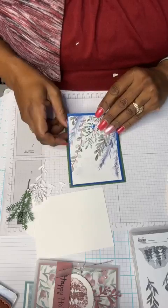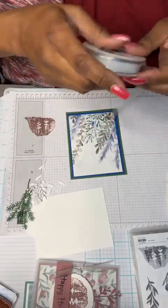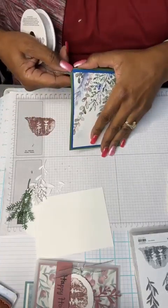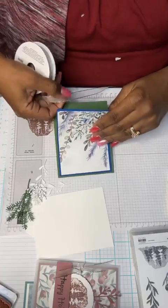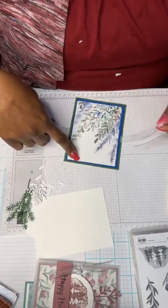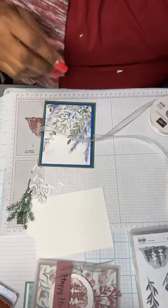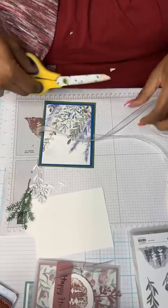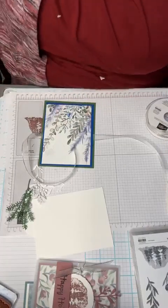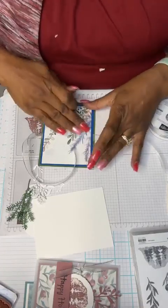Or shall we? Let's do it. Let's tie a bow. I think I'm feeling a little daring. Slide a little ribbon under here and tie a bow, and we'll do it right in the center. Let's cut off a little ribbon. You guys cross your fingers for me. Give me good bow juju. I don't know if I have it in me tonight, but we're gonna try.